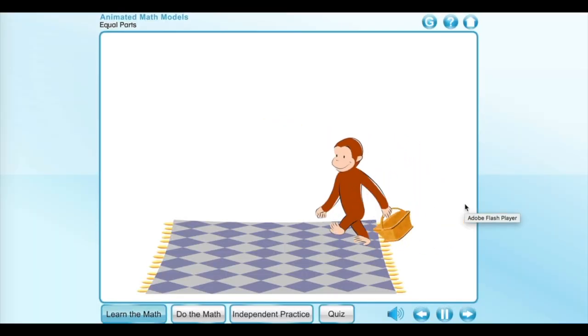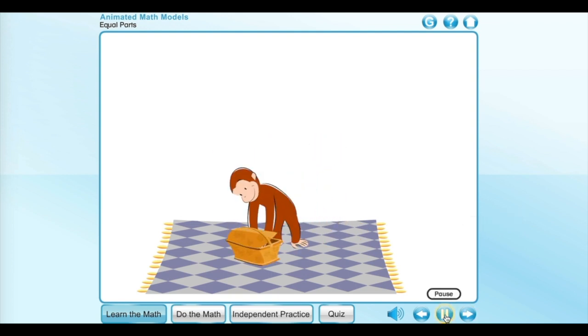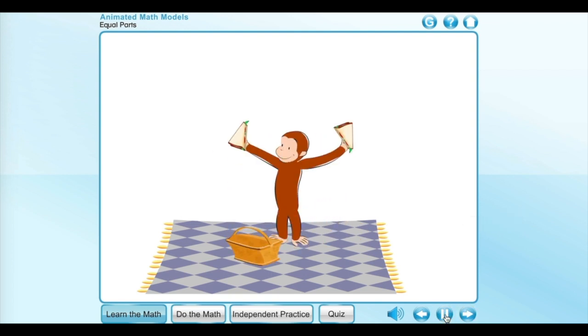And here we go. George is going on a picnic. He packed a sandwich to share equally.